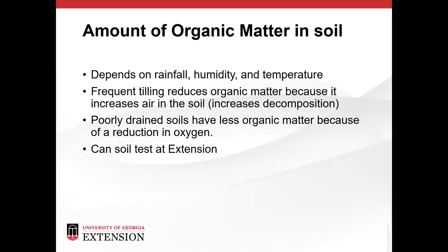Poorly drained soils have less organic matter because of that reduction of oxygen. So we can soil test at Extension. I think I must have put the amount in the wrong place, but it's $12. What they do is you give them soil, just like in these little brown soil bags, and they will dry it and weigh it completely dry, like they kiln dry it. Then they take it and put it into an incinerator and burn the soil. Everything that burns away was organic, and what you're left with is the minerals, which don't burn. So they weigh that, and then they can tell you by weight how much organic matter is in your soil.